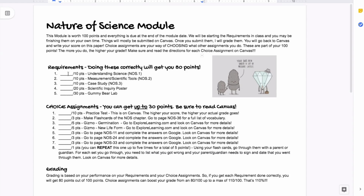R2, we're currently working on that right now with a partner. Some of them have submitted this, some of them have not. Regardless, it's not due right now, so it won't start affecting their grade. I think it's the 14th, so it won't start affecting their grade for a few days here. These other ones we haven't started, so these ones they don't have access to, they can't start them, and obviously they're not graded. These down here, these choice assignments.